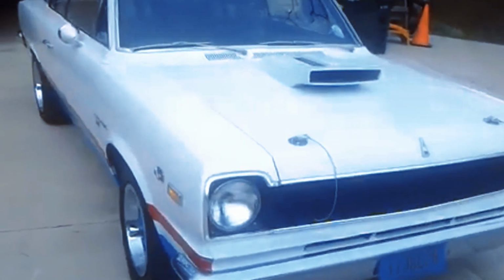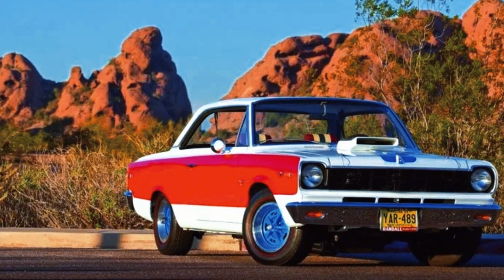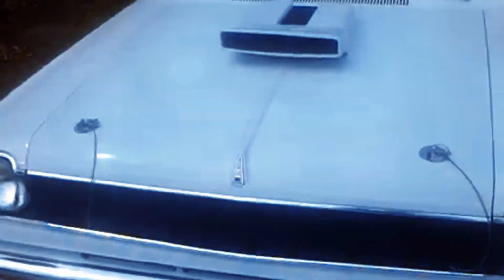In addition to its bold paint, the SC Rambler sported an oversized hood scoop, complete with air lettering and a functional cold air intake. This was not only a styling choice but a performance feature. Despite its utility, the scoop's exaggerated size contributed to the car's over-the-top appearance.